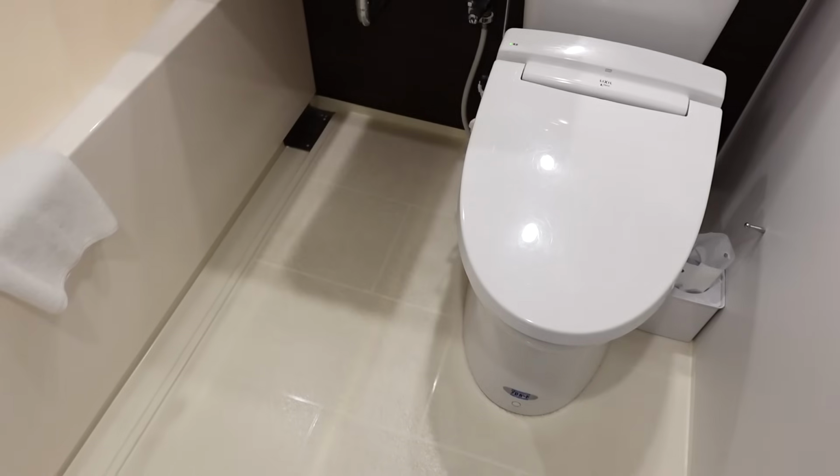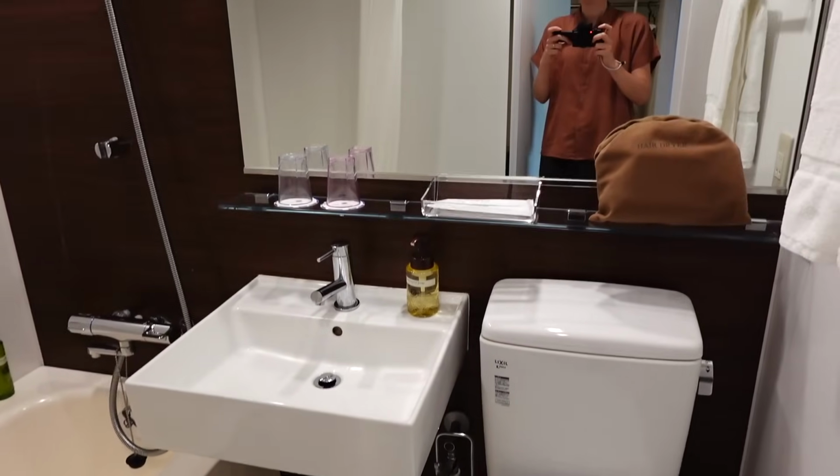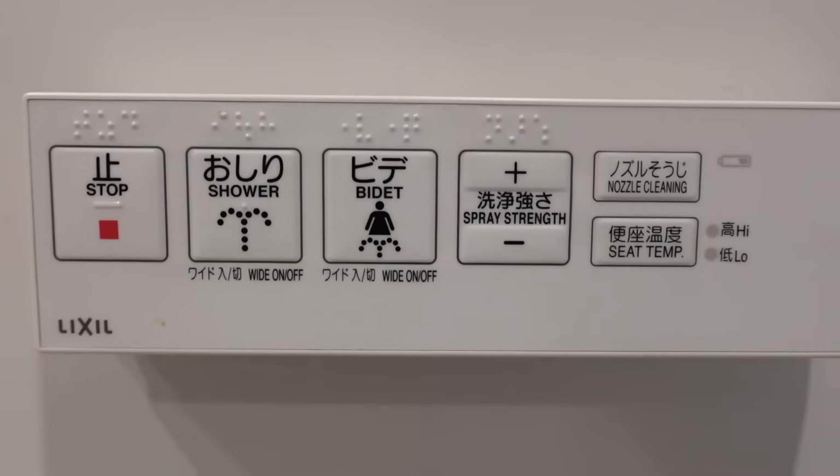I guess the first thing I should mention about Japanese bathrooms is that you usually step up into the bathroom or step down into the bathroom. This is something I've noticed in a lot of the bathrooms. They're never at ground level. They're either up or below the level of the room, which is really interesting. But now let's turn you around over to the bidet.